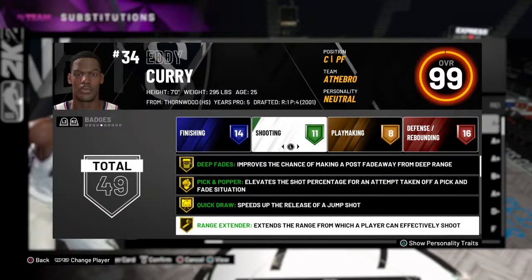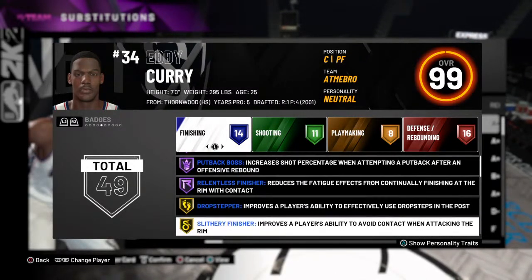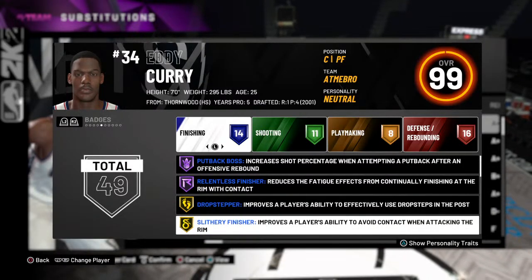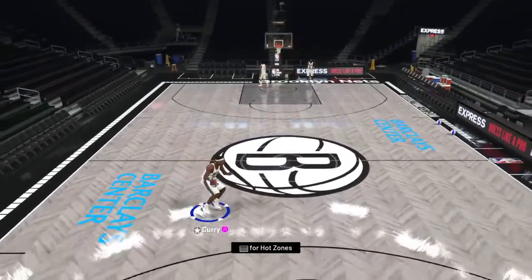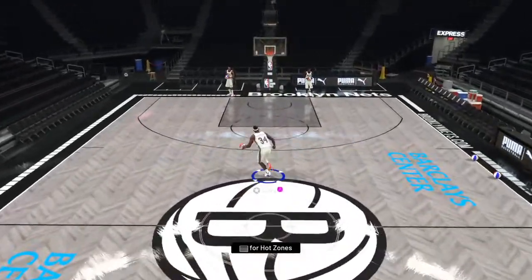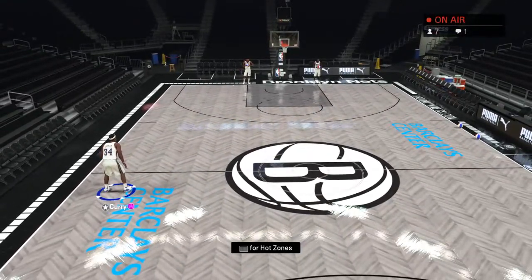All of the shooting badges are on gold or Hall of Fame. And the finishing, does he have slithery? Okay. Oh no, they did not restrain themselves. He has gold slithery. So that's why this guy at one point during the day was all the way up around 200,000.